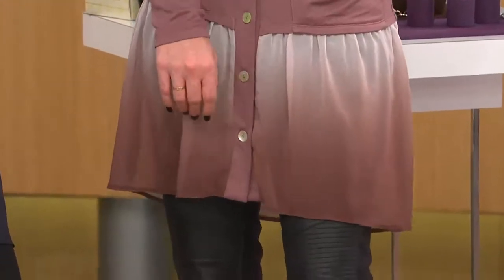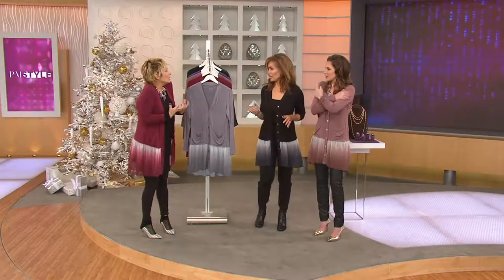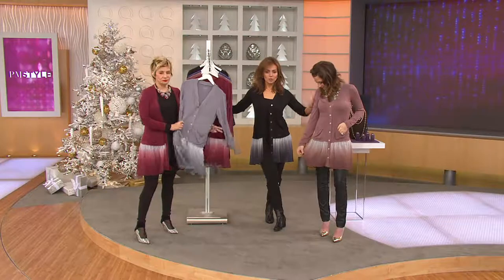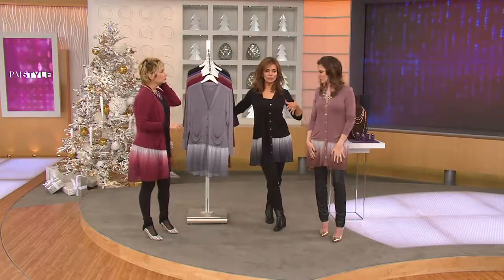That's maple. So soft. That's what we're calling maple sugar, and I think it's great under your coats. It's the softest fabric and it is something that's going to go great under your coats. Like you see how cute Courtney looks. She could throw a jacket on over this, a blazer.